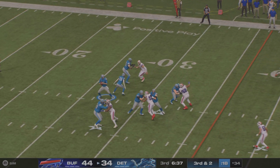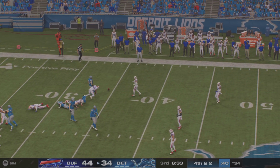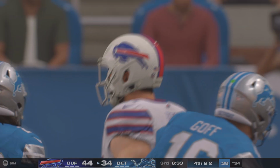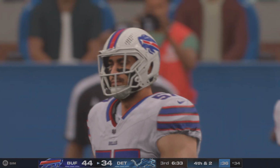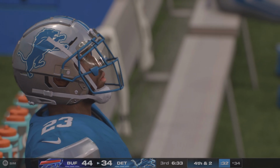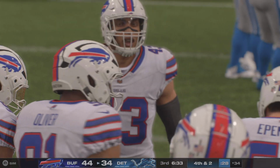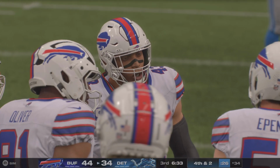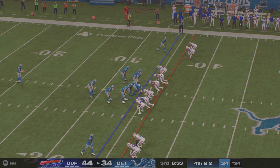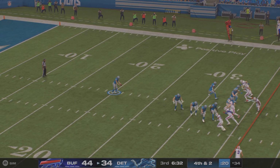Out of the gun, Goff. And the throw there going to be incomplete. Looks like another empty possession offensively. And you're at that point in the game where you can't afford too many more of these. So this is going to require some heavy thinking on the sideline to figure out what they can do to crack this defense. Here comes the Lions punter now, as he'll come on to kick this one away.